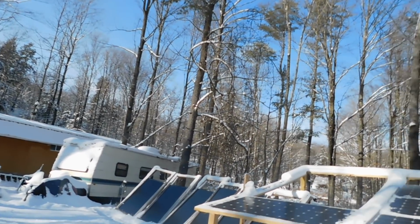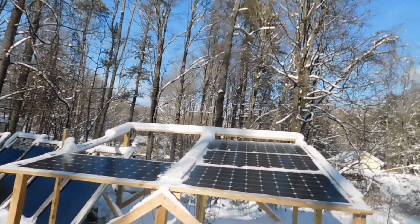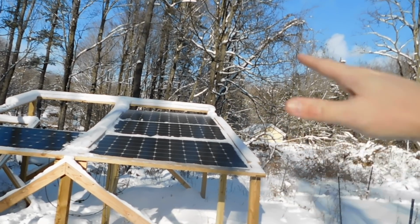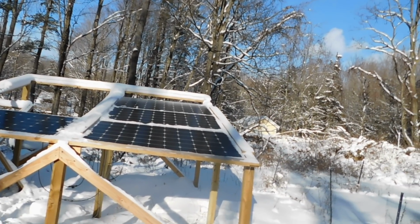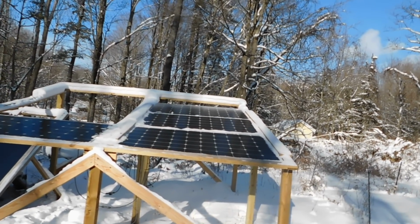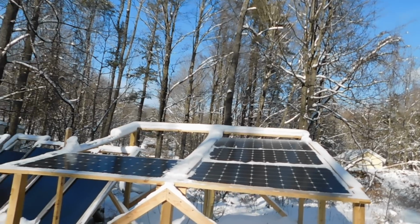What happens with the panels, I'll explain that a little bit too. Any snow that's on the panels, once they're cleared off, when the panels heat up, that really melts any excess snow that is on the panels. So that's kind of what happens with those.